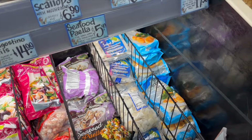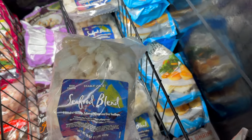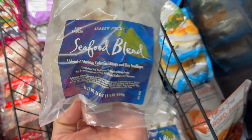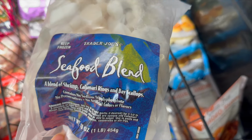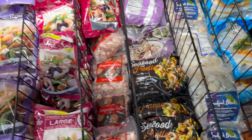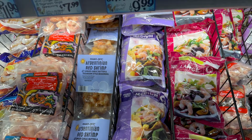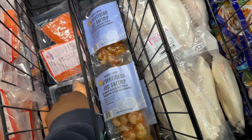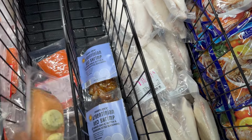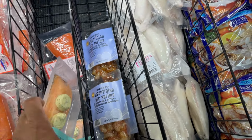Over here, the seafood. What is this seafood blend? Blend of shrimp. What does that say? Calamari rings and bay scallops. Y'all like those? Comment them down below. Here's another one. This is raw salmon. This one, is this garlic butter with it? Oh, it's open. Oh.